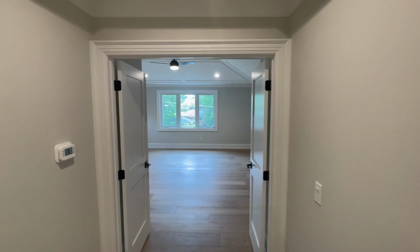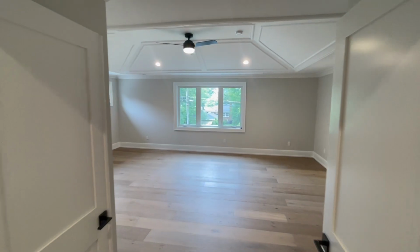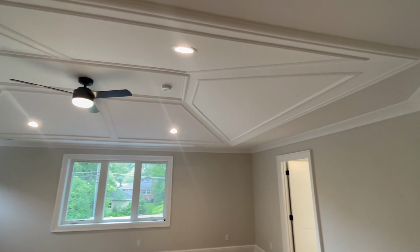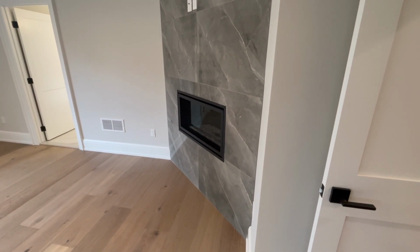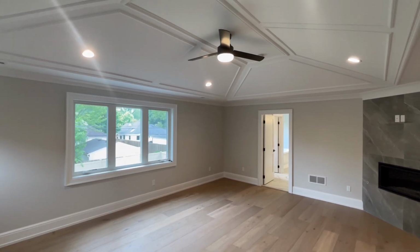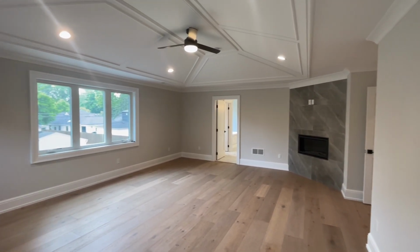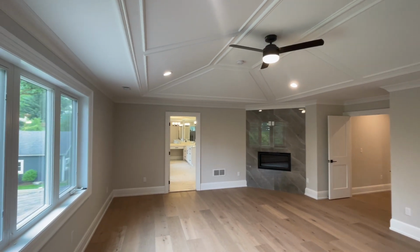All right. So I was gonna close the doors for you, but you get the idea. French doors, open. Look at the architecture on the ceiling. And if you didn't think that was enough, you get a fireplace in the bedroom. Wow.